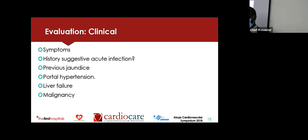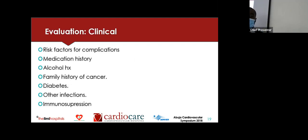And many people could have had a test either positive for years or something prompted them to do it. Okay, so it's important to ask for these things, including things that can suggest malignancy, and weight loss or pain in the liver area are the things that most commonly would suggest malignant transformation in someone that has chronic hepatitis B. We should also look for risk factors for complications.